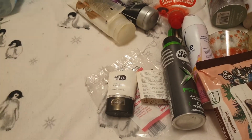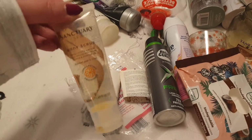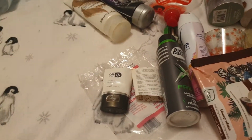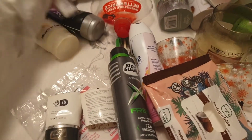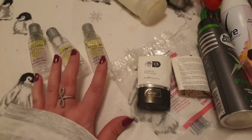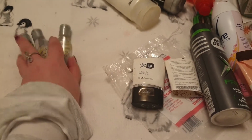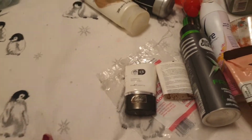And then a few shower gels. So the Right Guard Women one, I've used that up. I've used up this Sanctuary body scrub that came in a gift set from probably one of the children at Christmas. I've used up a few little samples that I stole from a hotel. I don't remember where we were when I stole these, but a body wash, a conditioner and shampoo. So I've used those up. That were verbena and lavender. They were quite nice actually.